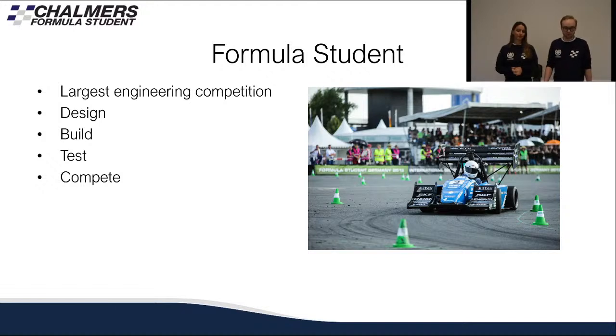We first of all want to talk about what Formula Student is. Formula Student is the largest engineering competition for students in the world. The teams design, build, test, and race with the cars. And universities all over the world travel and compete during the summers.